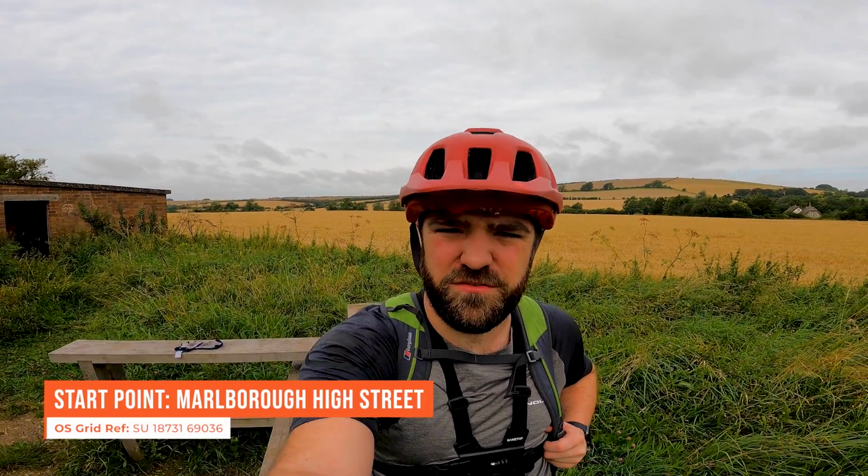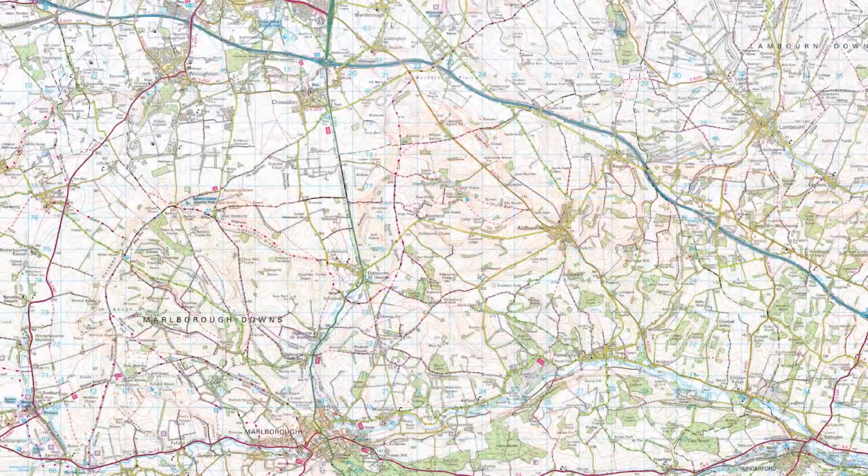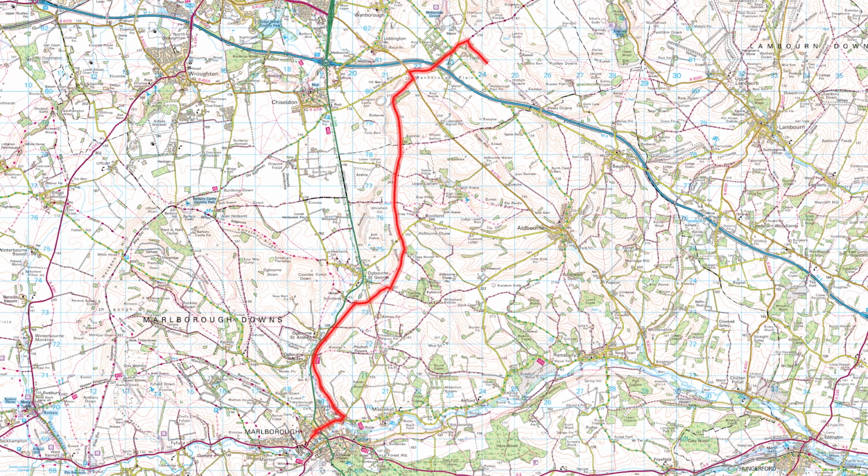Today I'm on a ride around the Ridgeway in the Aldbourne area. I've just left Marlborough via the Marlborough to Chiseldon railway path. Just coming up to the crossroads with the Ridgeway. I'm going to join the Ridgeway, climb up onto the ridgeline and follow it all the way around to Liddington Castle and then on to Fox Hill.